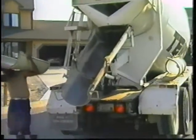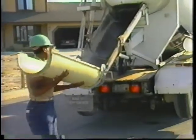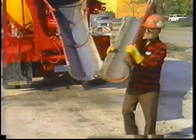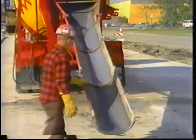Injuries can occur during chute handling. The professional driver handles his own chutes. Make certain you have secure footing. Grasp the chute by the sides and keep your fingers away from the lip edge. Keep your hands away from pinch points.